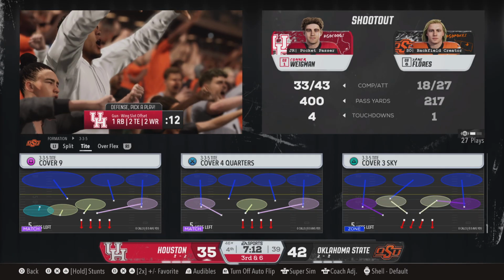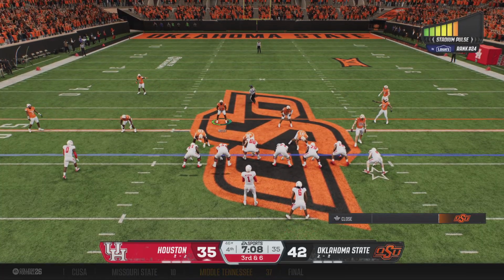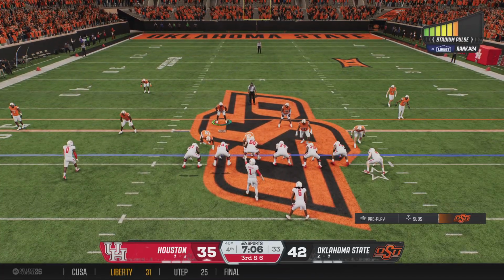I like the decision by the quarterback here. Just get the ball out of your hands, get it to your playmaker. A lot of times he'll dance and make even bigger plays than he did here, but it was still a positive game.